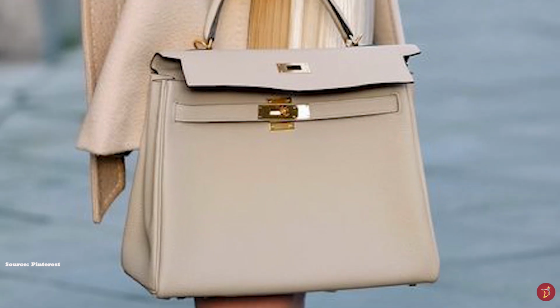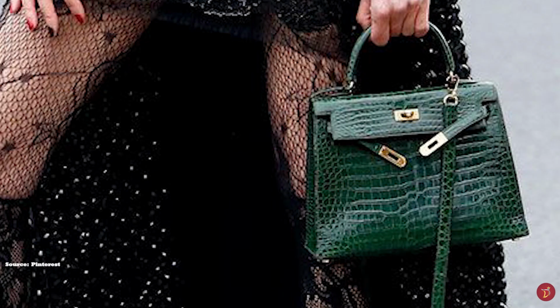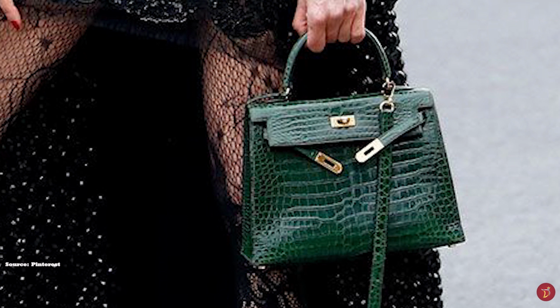On top of that, there are mini and petite wallet versions that are known as the Kelly Pochette and the Kelly Cut, and there's also the Kelly shoulder bag or the Kelly travel bag.